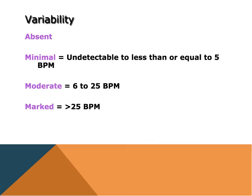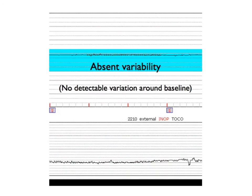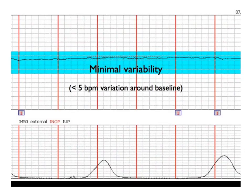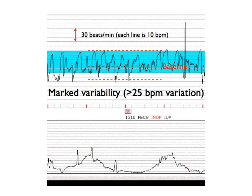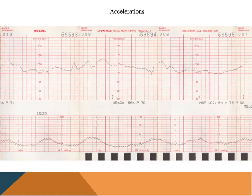So I will go through variability in class. I want to flip through this so you can make sure that you're familiar. You can see that this is that static line I'm talking about, really bad. Minimal: we'll talk about the reasons for that. Moderate: for now, I want you to highlight this is what we hope and expect to see. Moderate variability, and I'll teach you how to read and determine that it is or is not moderate variability. And marked is the final category of variability. So accelerations are the increase, and we'll talk about those in class. I want you to get familiar just for right now.